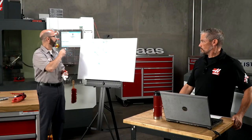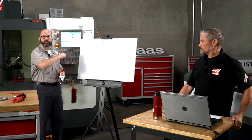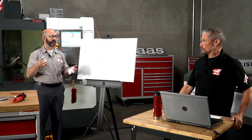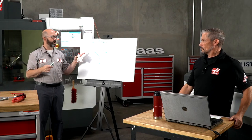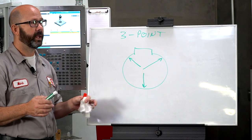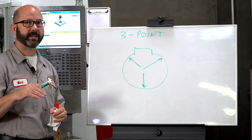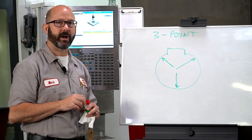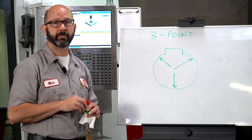It's not one of our standard probing cycles, and there are good reasons why it's not, and we'll mention those right now. Let's kind of go through the process. But if you ever need to use this type of probing cycle, it's pretty straightforward. It's pretty cool, but you have to follow the right steps. And like always, a lot of these steps are in the Haas Renishaw Inspection Plus manual.